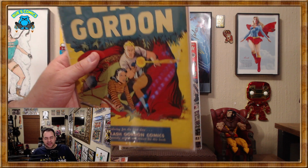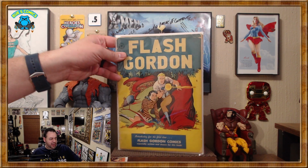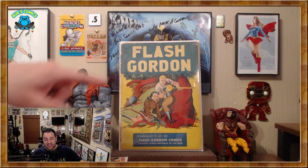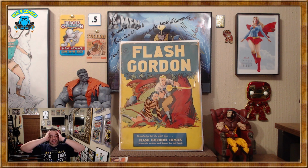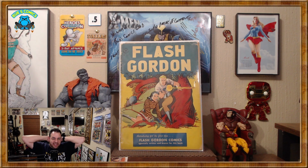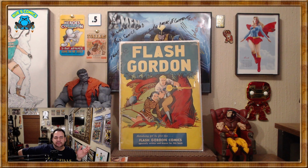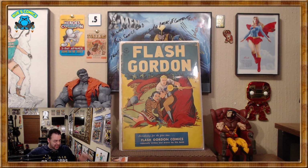I'm embarrassed to say what I got this book for. I paid so little for it. I paid $20 for this book. $20 for this book. This book, in the condition it's in, I'd say it's easily a $100 book, maybe $150. A little bit better condition, $200, $300, $350 easily. And if it was slabbed and got a decent grade, easily a $300 book. So there you go. And I stole it. I'm telling you, I stole it. And I couldn't believe it.